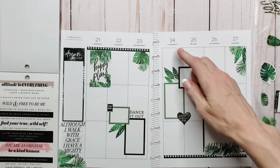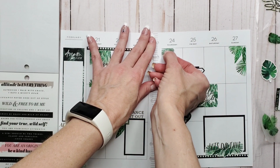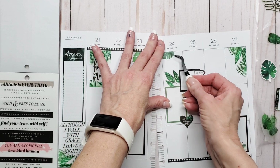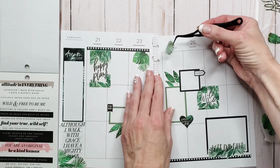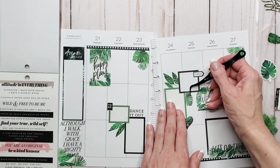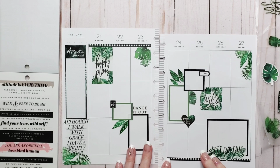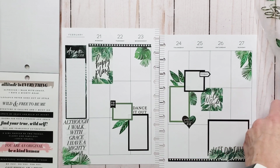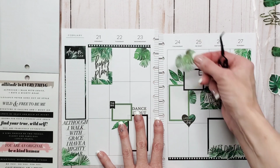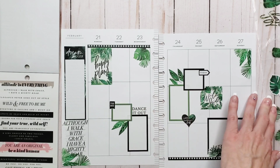Could probably use a little bit of floral in here though, but we do have these little tiny pieces. How does that look? Kind of weird because it's on its side. I can use it there though. And we have this other piece, which I could probably do the same thing as I did up there, but you know what? I've already got so much going on up there. It's too much. It really is too much. So I think we're just gonna call it done.